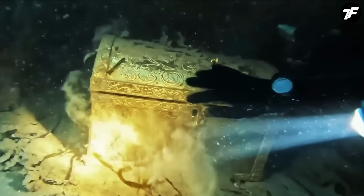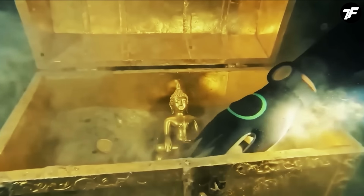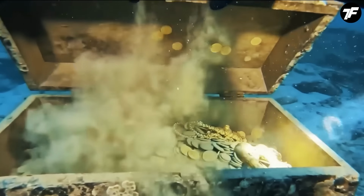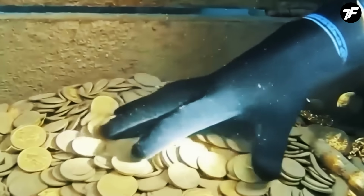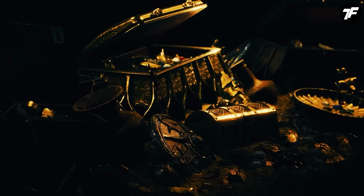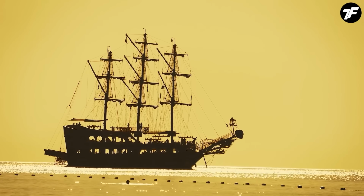Divers hunting for treasure on the seabed of the Caribbean Sea found what every treasure hunter dreams of: a real treasure chest. It was lying on the seafloor, and inside were ancient coins and a Buddhist statuette. It is practically the perfect picture from a child's fantasy about pirate treasure.